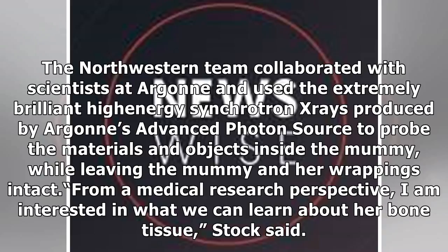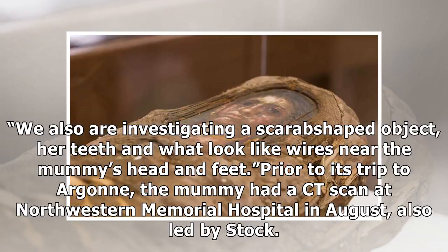From a medical research perspective, I am interested in what we can learn about her bone tissue, Stock said. We also are investigating a scarab-shaped object, her teeth and what look like wires near the mummy's head and feet.